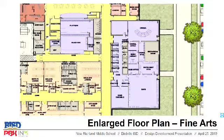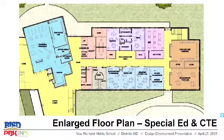Here is the fine arts suite with the choir room and band hall. As you can see, it is an enclosed space so it can be used as a storm shelter, with the mechanical room, restrooms, and electrical all included in that space. This is a black box and platform, as we discussed earlier.